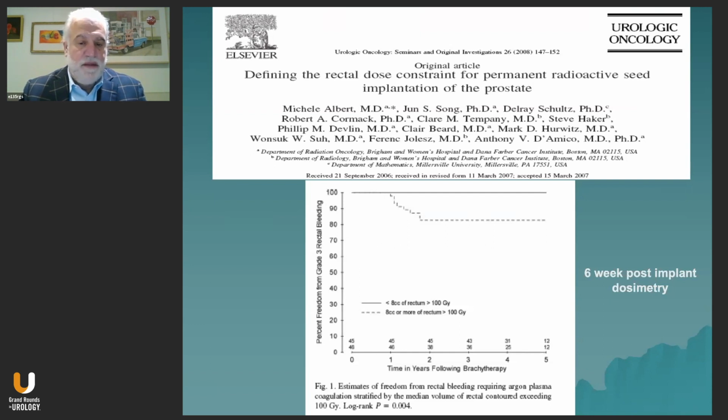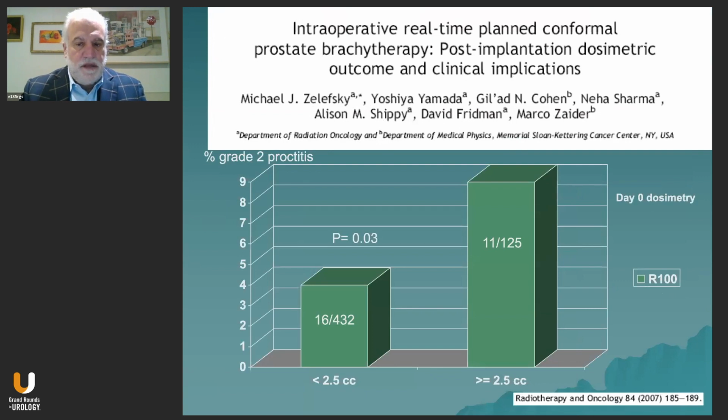This is another paper from Memorial Sloan Kettering Cancer Center looking at their implants, also finding a dose volume relationship. They used a cut point of 2.5 cc's and found that if the prescription dose was less than 2.5 cc's, you could see about 40% of the patients developing grade 2 proctitis. But if the prescription dose goes to greater than 2.5 cc's, the number of patients getting proctitis is much greater.